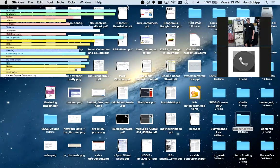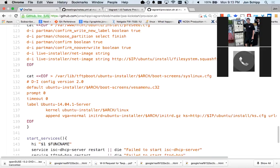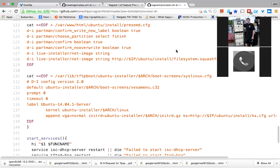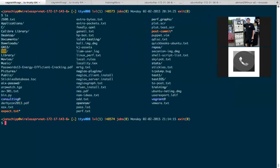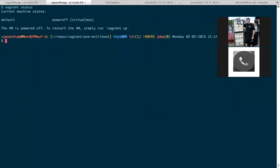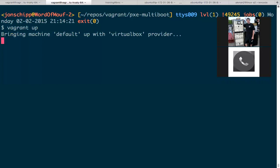We may lose video. I hope not. Are there any participants in this? No. Okay, so I'm plugging, wait, hold on, let's switch. Okay, sweet. So now what I'm going to do is take this and plug it into my laptop. And then I'm going to go to my PXE boot system, and this is the multi one right here. Vagrant status. I think the machine is off right now. Power off, so it's off. But now let's do vagrant up and turn it on, and let's go ahead and boot the machine.